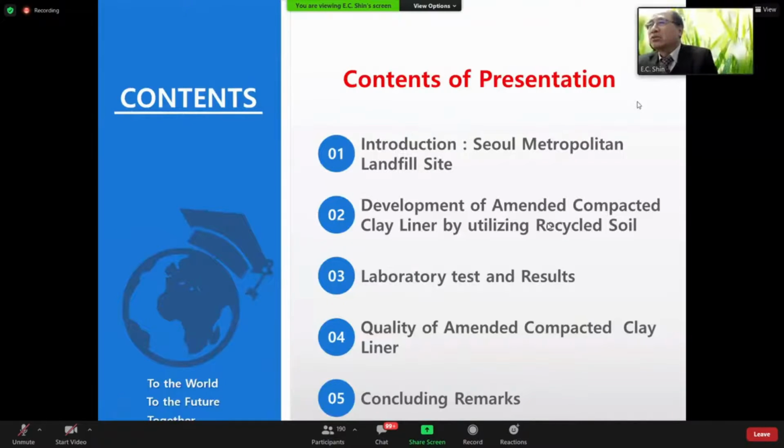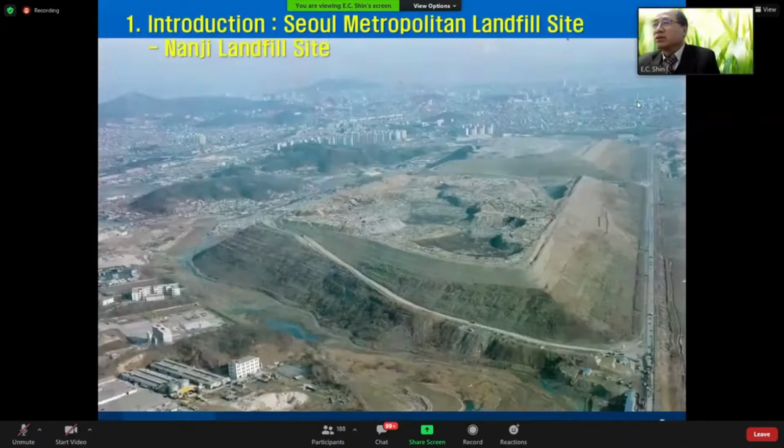I'll introduce the sanitary landfill site, the metropolitan landfill site in Korea. I think Professor Madhav visited this site. Secondly, I'll talk about the development of an amended compacted clay liner by utilizing the recycled soil. Then I'll talk in more detail about the laboratory tests and results, and the quality of the amended compacted clay liner, and the conclusions will be drawn.